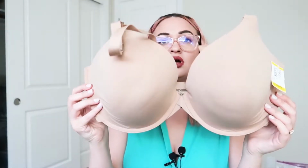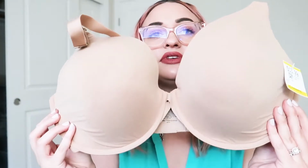Okay. We have more intimates, guys. Sorry, I didn't even notice. Okay, so we have this girl right here. This is a Soma 40 triple D. I'm definitely gonna have to use my mannequin for these, I think, or I don't know how I'm gonna photograph these, but just a triple D.